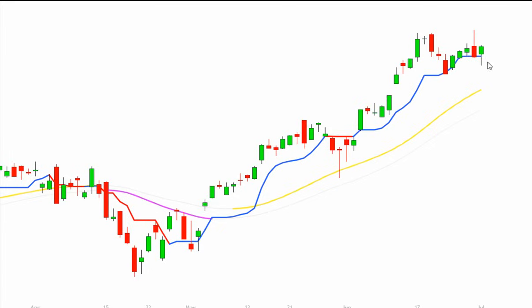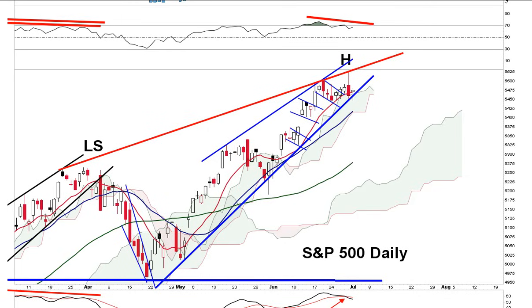Got to be watching: do we sell off and does this high hold, or do we go and try to move to the upper channel line on the 60-minute chart? But right now, momentum here and the trend are still bullish. NASDAQ 100 daily chart.